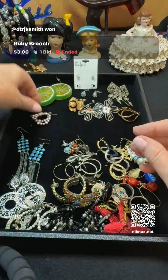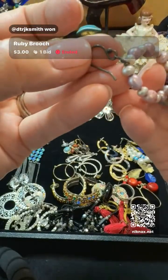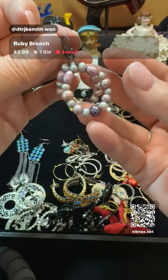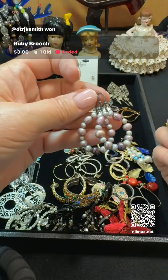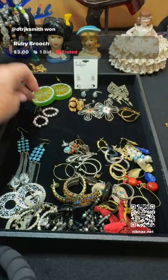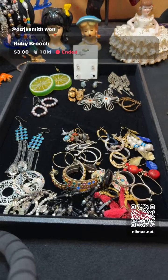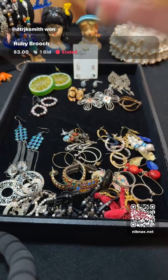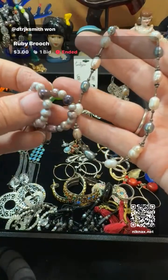Those are pretty. These are freshwater pearls. They look to be in an older setting here, but I love the pinks and the lavenders and the whites. So these are going to be a $3 start on the freshwater pearl. I thought I had a necklace. I do have a necklace that almost matches these that are freshwater, and it's sterling. I'll show it to you just in case you want the set. Whoops, knocking everything off. They almost match, but not quite, because this one has some blue in them, but you can see they almost match.